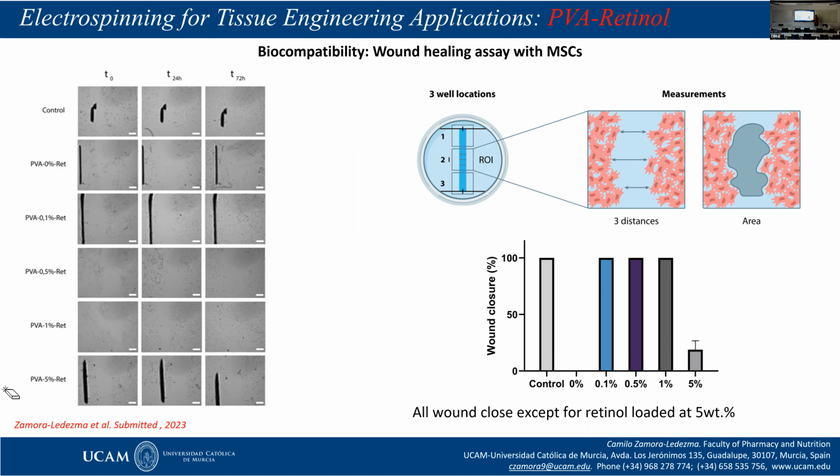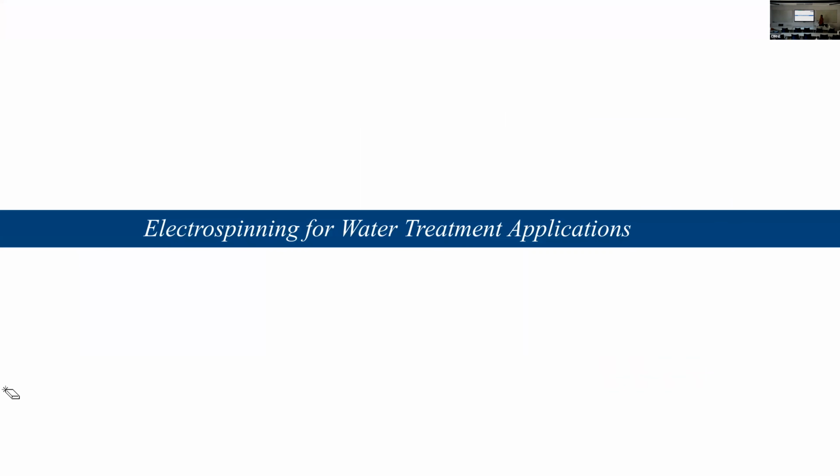And what we have found is that after 24 hours, after 72 hours, as you can see there, the whole sample provides a full wound closure. However, once again, the one with the higher retinol content, as expected, because this was cytotoxic, was not capable of closing the wound. So this is the work we submitted recently, in January, and it is under review.